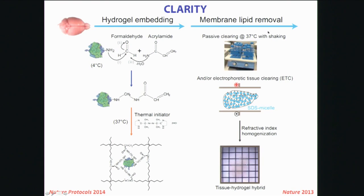Then lipids can be removed. We initially did this, and still do sometimes, with an electrophoretic method, which is fast. If you can tolerate waiting a week or two for your adult mammalian brain to be completely cleared, you can actually do it without that electrophoretic step at all, as we've reported just a couple months ago. This is work from Raju Tomer, Li Ye, and Brian Shui in the laboratory. And this we call passive clarity. It's a lot easier. It just takes a little longer. And the end result is the same, is that you still have to build the hydrogel in place beforehand, but you end up with a transparent brain.